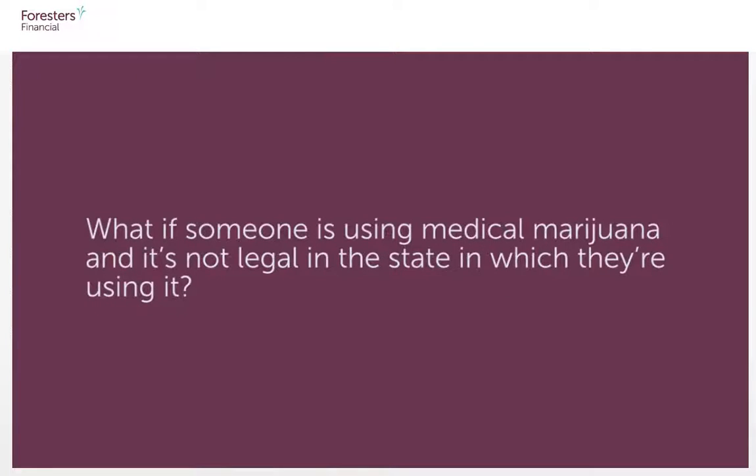With respect to marijuana use, this person's question is somebody using medical or medicinal marijuana and it is not legal in the state in which they're using it. The challenge for us there is to understand why they're using it. So please be extremely honest about that particular reason. There are a number of different reasons medical marijuana is prescribed. Cancer is one significant reason why it's prescribed, and the pain of cancer that is being treated and ongoing. Sometimes there are some very severe arthritis situations in which it's being used as well. But we would ask you to be extremely honest with us with respect to the reason why the medical marijuana is being used.